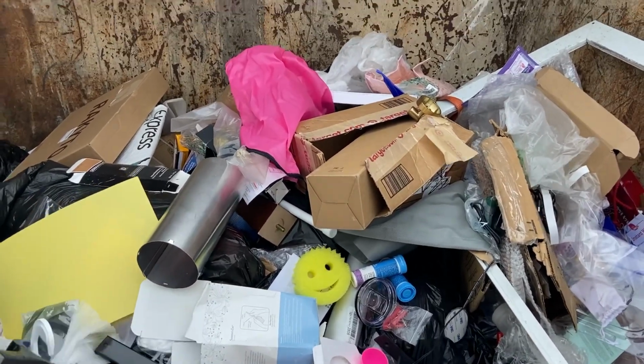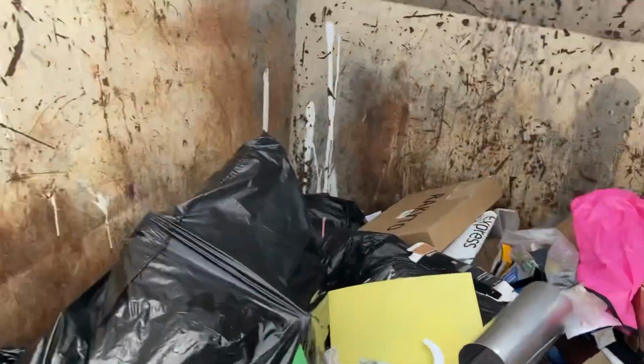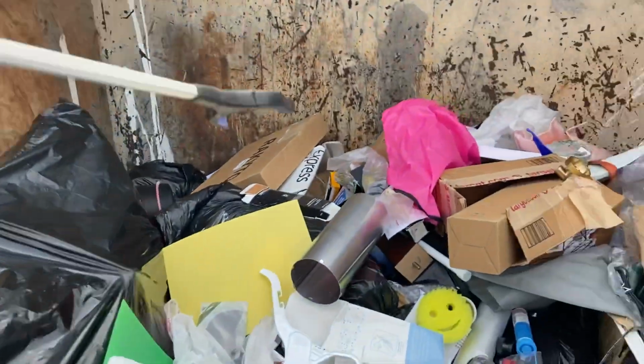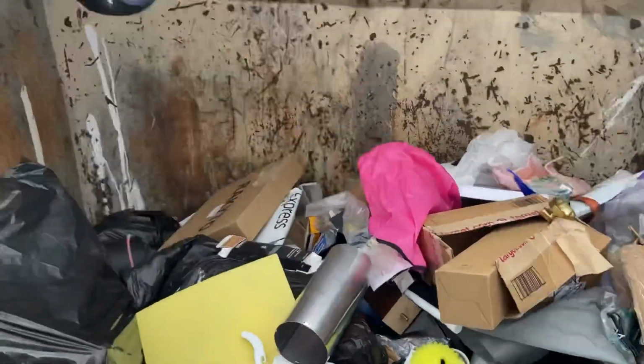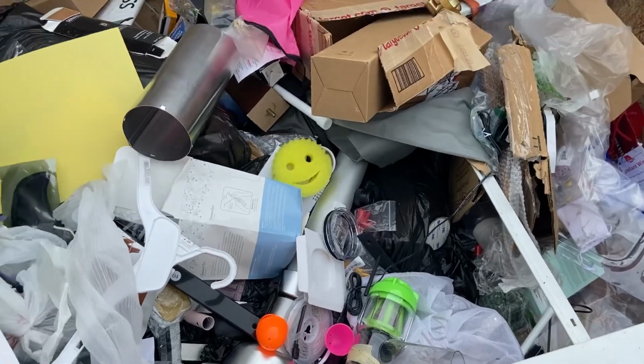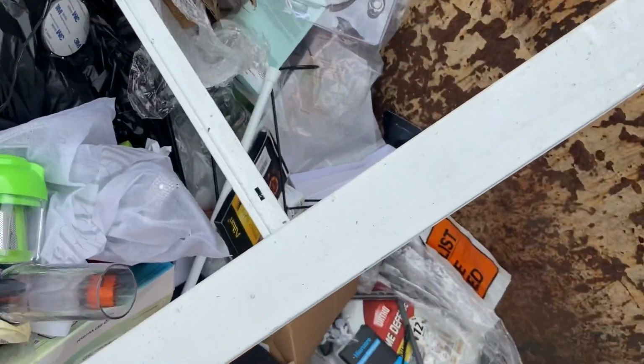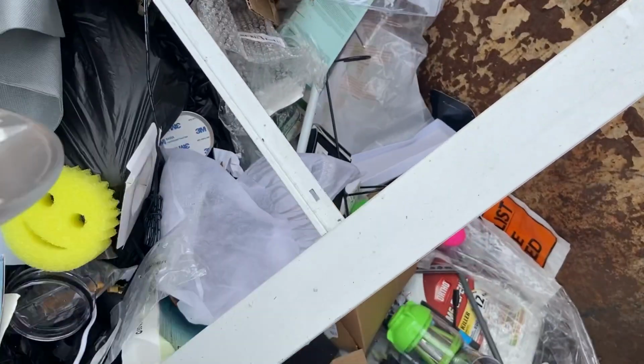So I think I got two bottles. I wanted to check these guys out, and I'll look at them as I go. I'm not even reading them. I can't read them from this distance. Believe me, even with my glasses on, it's not happening. I did want to see what this big metal heavy thing is. Still don't know.